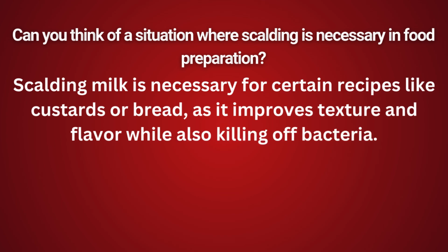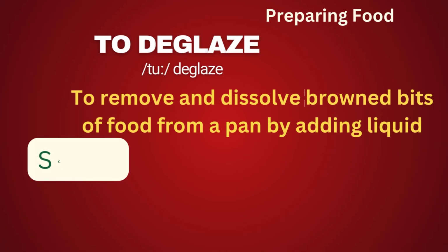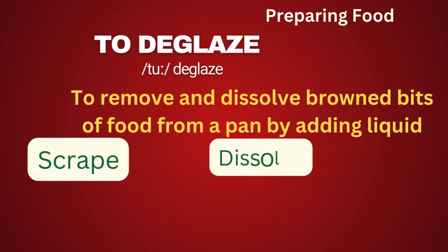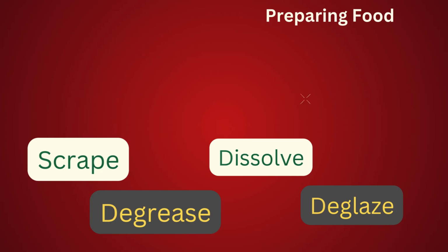To deglaze. To remove and dissolve brown bits of food from a pan by adding liquid. Scrape. Dissolve. Degrease. Deglaze.